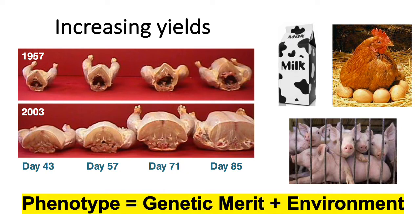And we know that the traits that we measure or observe is the phenotype. And in order to get that phenotype, we have a combination of genetic and environmental or management effects that must be considered. Sometimes, though, production doesn't always equal profit, and that'll be a theme we discussed today.